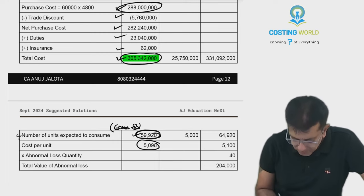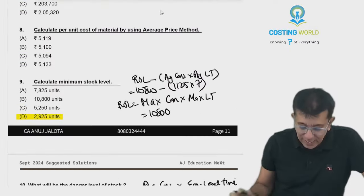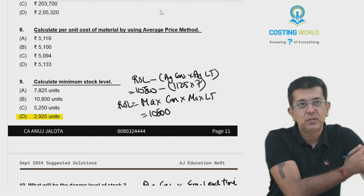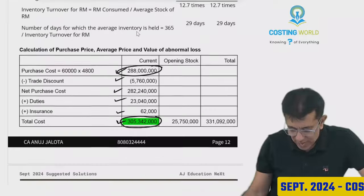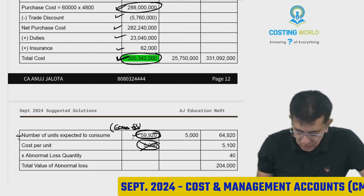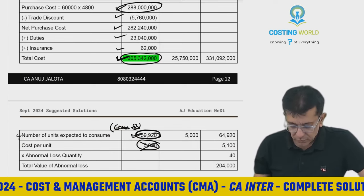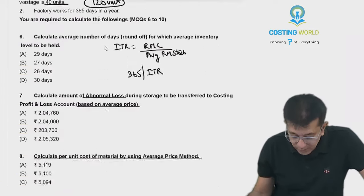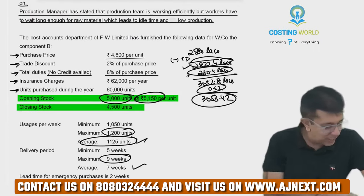So that is 5096. Okay, but this is not what you want, because they have asked you here to calculate the per unit cost of material by using the average price method. So, average price method: this is your current cost, this is your current number of units. Fine. Now, you also had opening stock over here, 5,000 units multiplied by 5150.